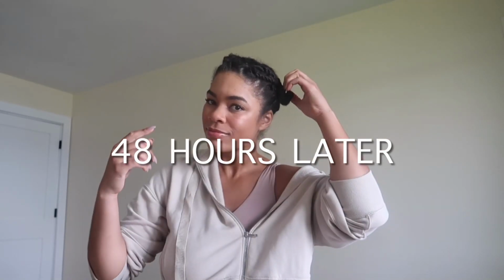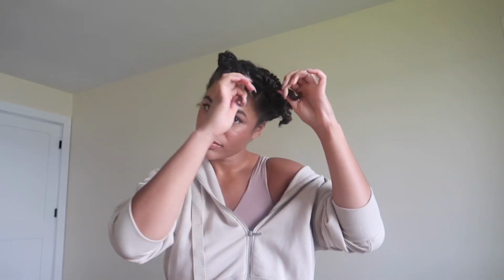The key to getting beautiful, luscious, bouncy curls is to wait 48 hours and until your hair is completely dry, which for me is 48 hours. I did take down my hair after 24 hours. I untwisted it just like I'm doing here. I just take the 2 strands and I just separate them. And then I separate them again a little bit later and I'll show you guys that.